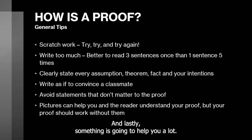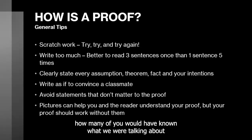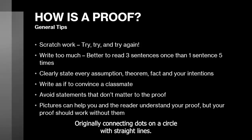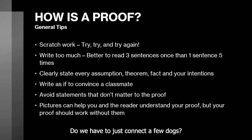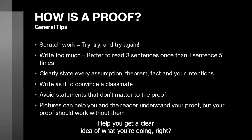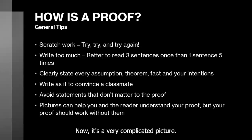And lastly, something that's going to help you a lot usually is going to be pictures. Right, so like in that problem that we were doing, how many of you would have known what we were talking about if I hadn't shown you the picture of the circles? Did that make sense to you originally? Connecting dots on a circle with straight lines? Did you know, oh, we have to connect all the dots to each other? Do we have to just connect a few dots? How many dots are we talking about? Using pictures will help you get a clearer idea of what you're doing. If you think about the case with the 6 dots, I don't know how you're going to figure out there's 31 regions on there without the picture. That was a very complicated picture.